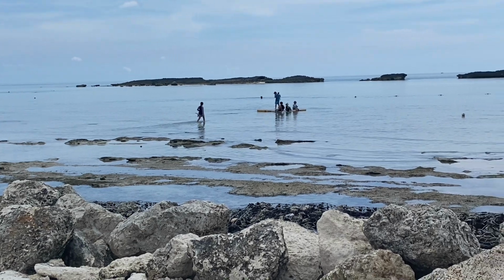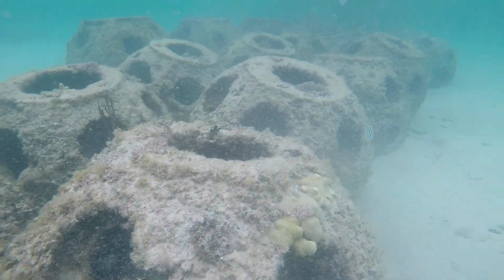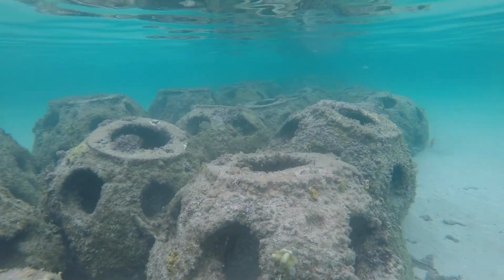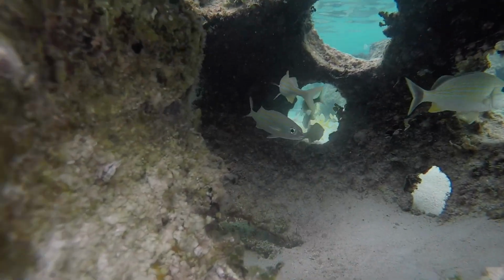So in addition to the real reef, in 2014, Paradise Cove deployed 260 reef balls in front of the beach resort. Reef balls are the world's leading designed artificial reef modules. These were great to swim by and look into and see all the different sea life living inside.